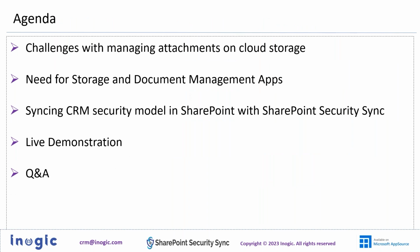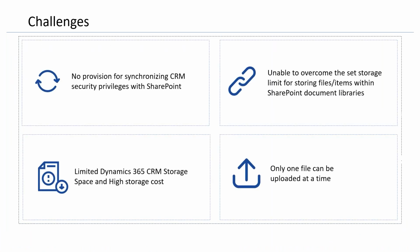This is the agenda for today's session, where we will be seeing the challenges faced by users in managing documents on a cloud storage, how our document management app is able to overcome those challenges, along with syncing the CRM security model in SharePoint with our SharePoint Security Sync, followed by a live demonstration. And finally, at the end, we will have a Q&A session. Let's begin the session with the challenges.